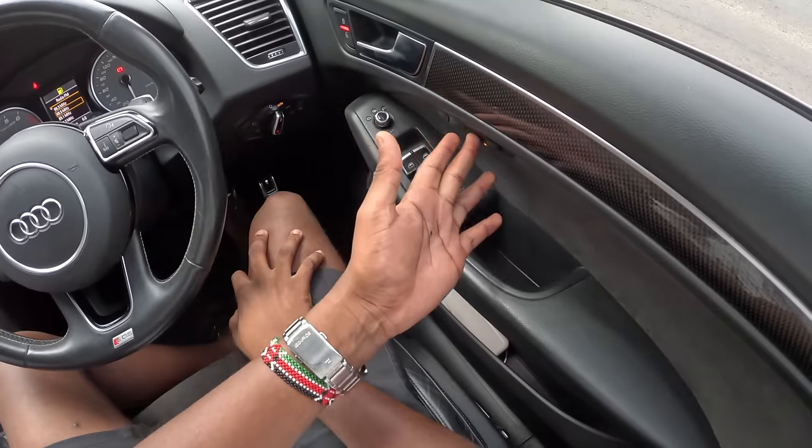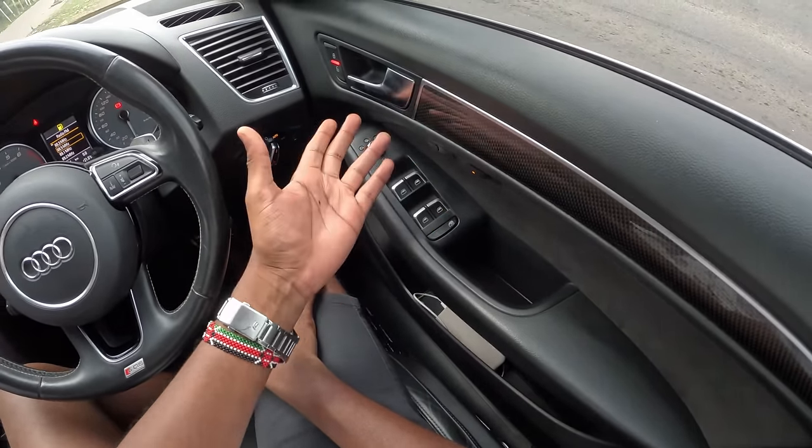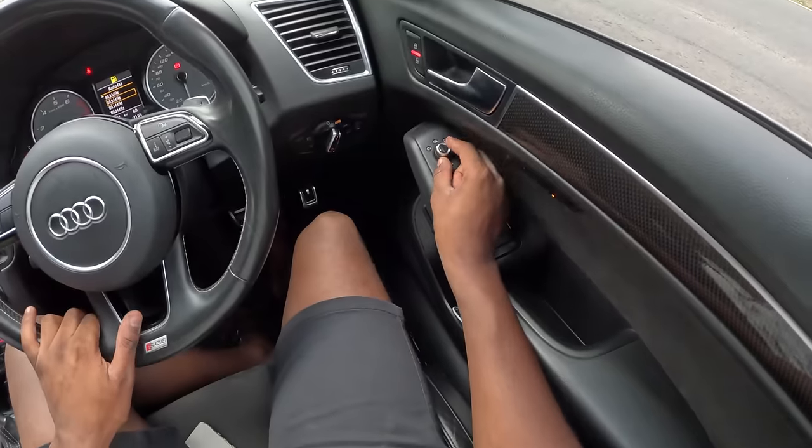You have your seat controls over here, so you can save your last memory settings on the seat using these buttons over here. These ones control your windows. These control your side mirrors.